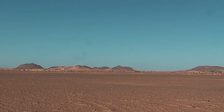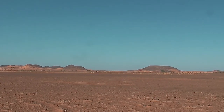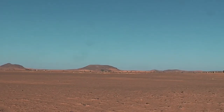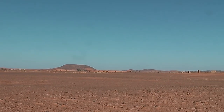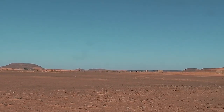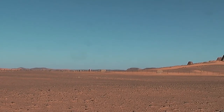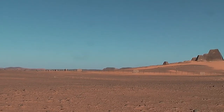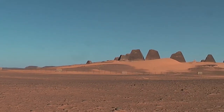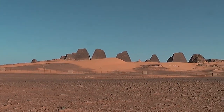The pyramids of Meroe are located in a beautiful landscape. They are the main attraction in the Sudan in cultural terms. Even so, you feel nothing of tourism here, for it is still in its infancy. The pyramids stand alone on a hill like a row of broken teeth. An interesting sight.